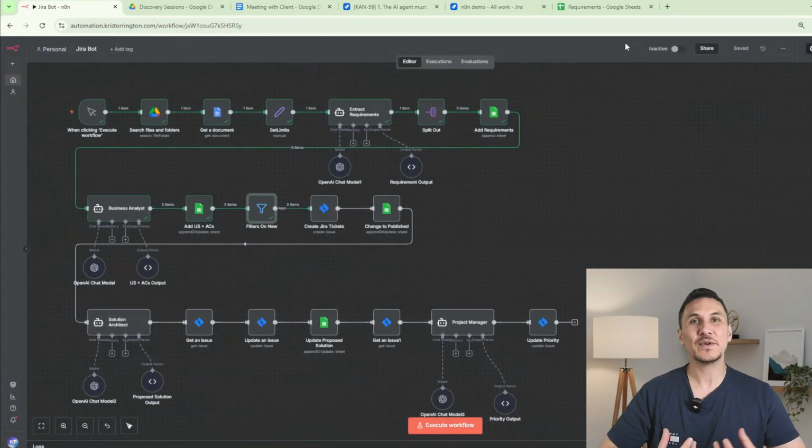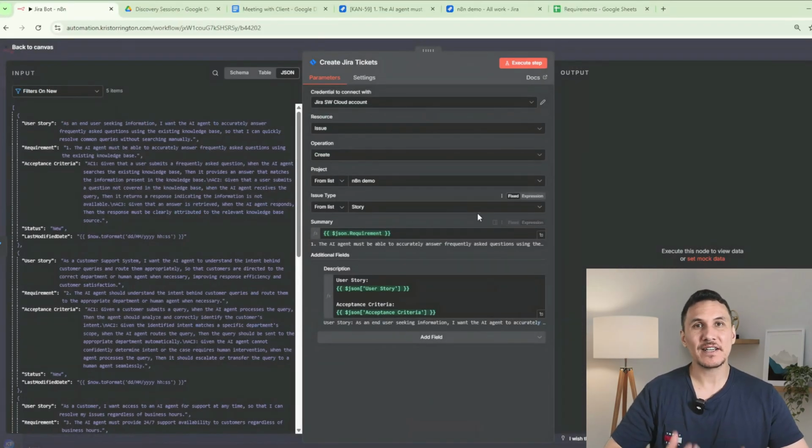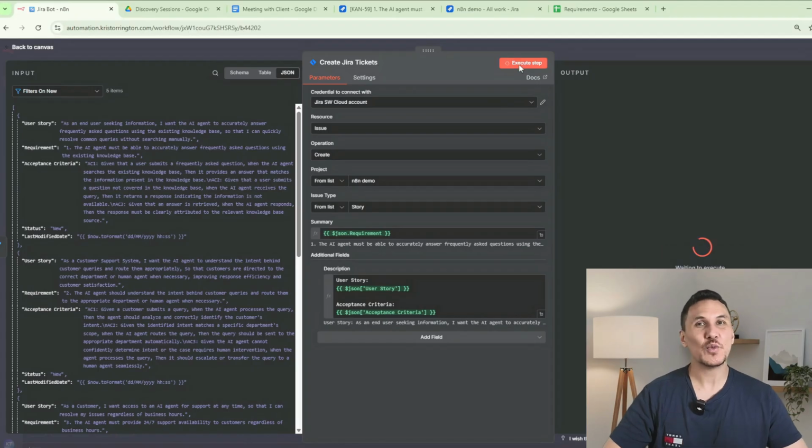Now we're stepping into the actual creation of the Jira issues, and we're using the create Jira tickets node, which handles all of it automatically. So when you add this node, choose your Jira connection, set the operation to create and select the correct project and issue type, usually story for this workflow. Then map the summary field to json.requirements so that the title matches the original requirement. For the description, you'll combine the user story and acceptance criteria, using something like json.story and then referencing the output of the acceptance criteria. You can leave most of the other fields as defaults unless you want some custom fields. Once this is set, every new requirement instantly becomes a fully structured Jira story and all the details are already in place.